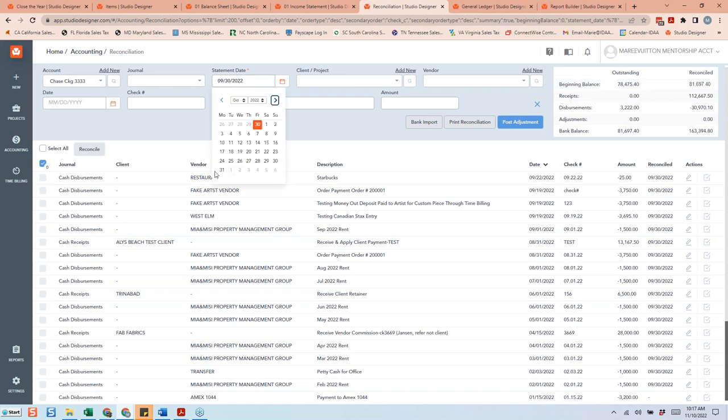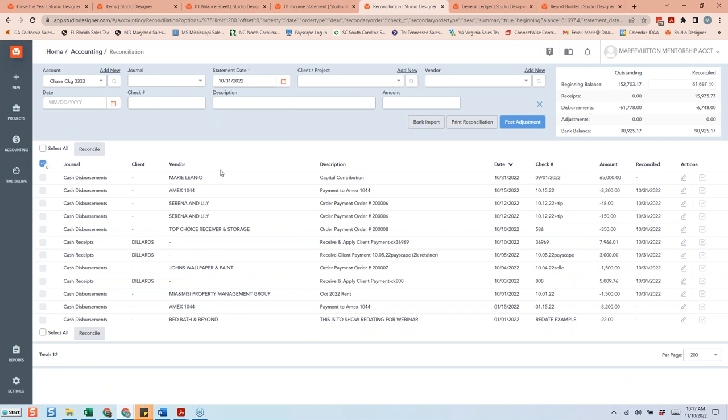This statement ending date always needs to be the statement date of your bank statement. If it ends on a weird date that's not the last day of the month, use that date. Now what I'm seeing is that it does tie out here, but what's causing the discrepancy are these transactions right here.